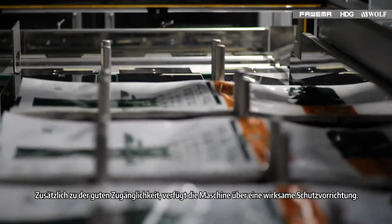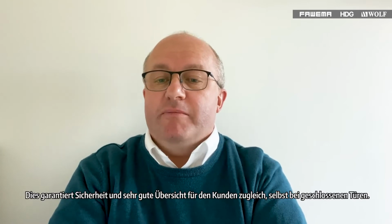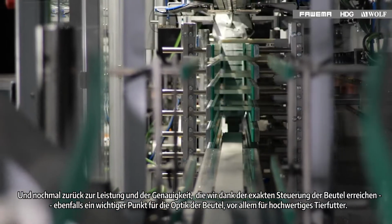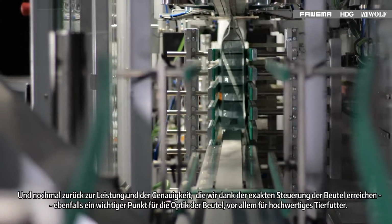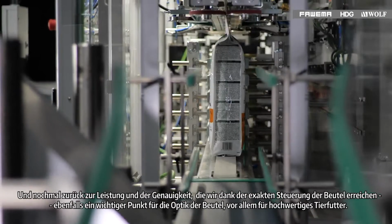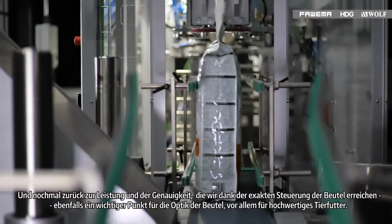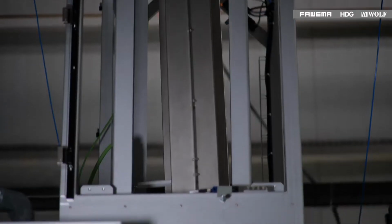Coupled with that, easy access is an efficient guard system. So this ensures safety, but at the same time, by using frameless guards, the customer has great visibility, even with closed guard doors. And again, the running speed that we can achieve and the accuracy that we can achieve in controlling the bags running through the machine, that's very important from a cosmetic point of view, certainly for more high value pet food products.